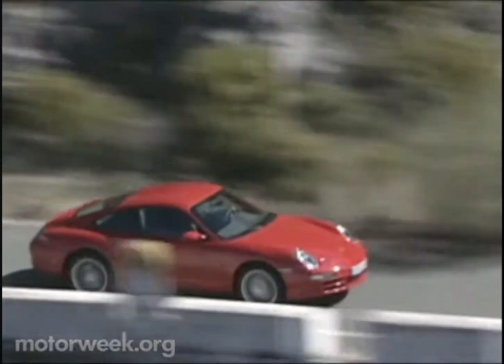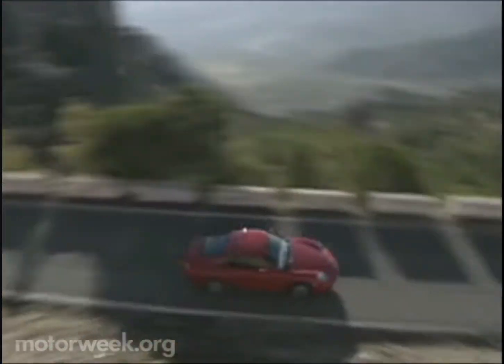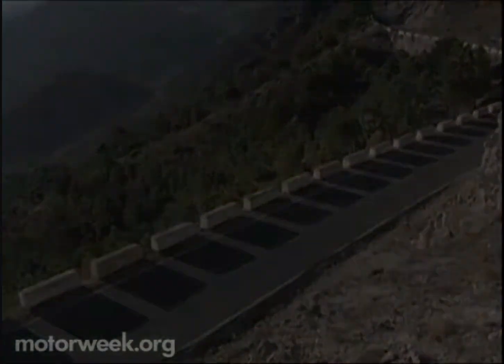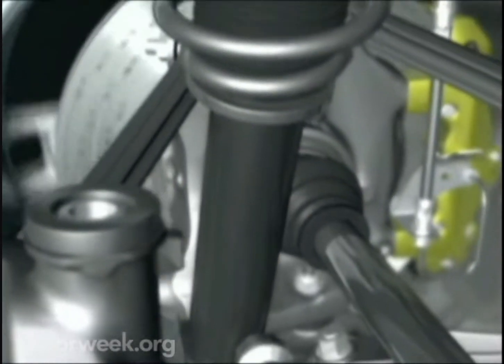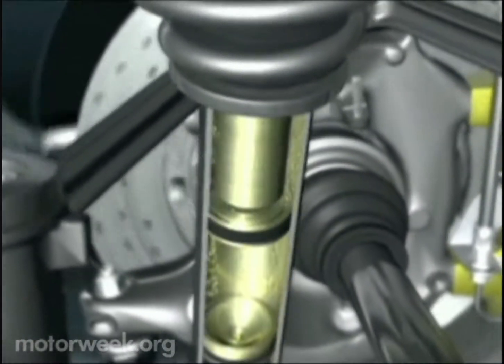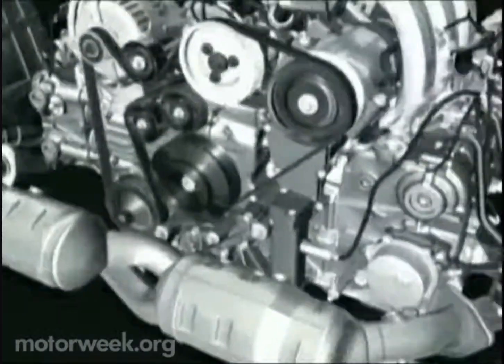Suspension hardware is appropriately beefed up, with the front McPherson layout getting new constant speed drive shafts, swivel bearings, and high-load springs and struts. A driver-controlled Porsche active suspension management system is optional on the Carrera 4 and standard on the Carrera 4S. The flat 6 engine arrives in two versions.